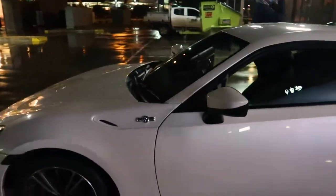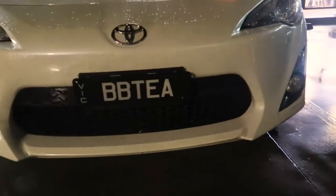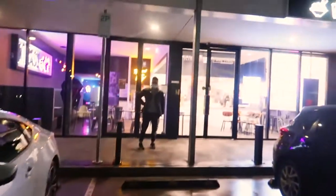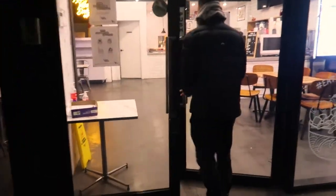Alright guys, we'll see you at Kimasu. So this is Andy's nice 86 over here. If anything, I love this number plate. Look how cool it is. BBT. Like, say you're Asian without saying you're Asian. Alright bro, this is Kimasu, so we're gonna go check out their food quickly.